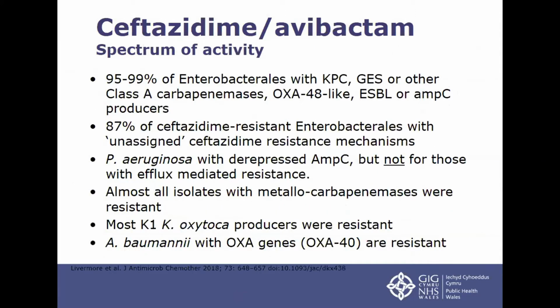So we've done the mode of action, now the spectrum of activity. The data comes from a very nice report from David Livermore et al., and shows the activity of Caz-Avi for carbapenemase producing Enterobacterales and Pseudomonas isolates in the UK. They took the first year of Caz-Avi being available, which was 2015, and tested all of their isolates. And they showed that 95 to 99% of Enterobacterales with KPC, GES, or other class A carbapenemases, plus those with OXA-48-like carbapenemases, those with ESBLs and those with AmpC enzymes, were all susceptible to Caz-Avi. So this is really quite special, given the numbers that we saw earlier on.